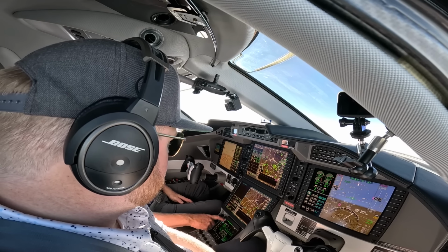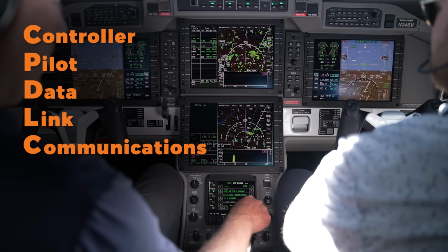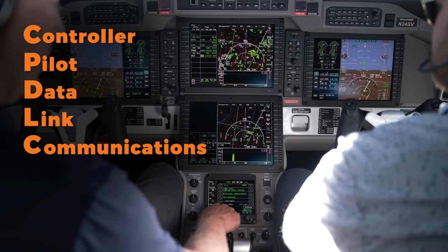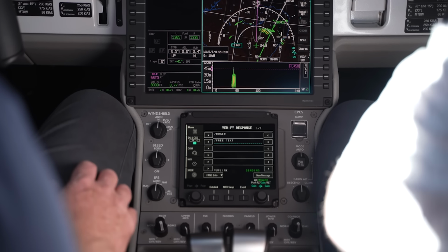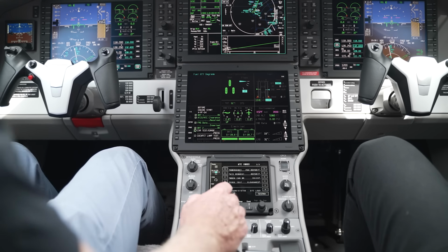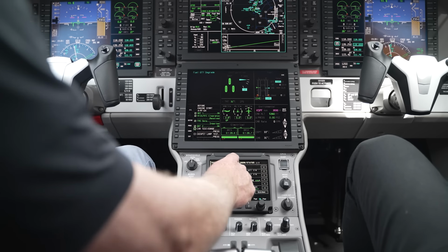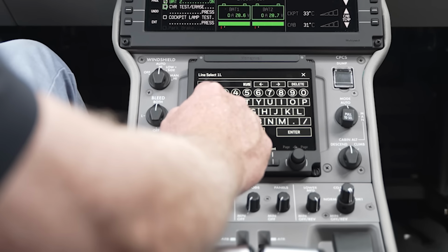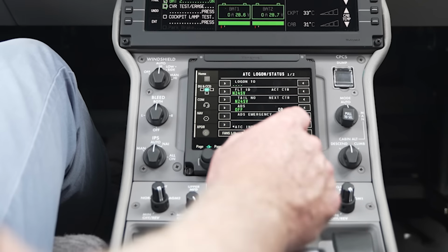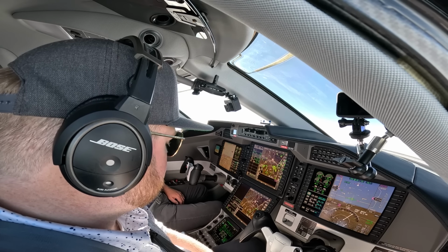Another feature that was new to me and really cool was the CPDLC, or Controller Pilot Data Link Communications. Sounds fancy. It's basically a text message communication platform between the pilot and air traffic control. Now, apparently this is common in larger jets, but less common in smaller aircraft, but the PC-24 has it. And I never experienced this before, but it's really, really cool. So you'll get a little ding, and instead of receiving an ATC call, it's actually ATC texting you non-urgent instructions.